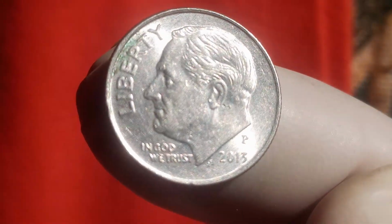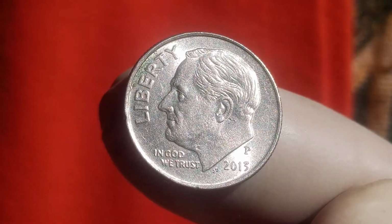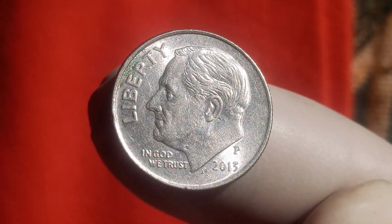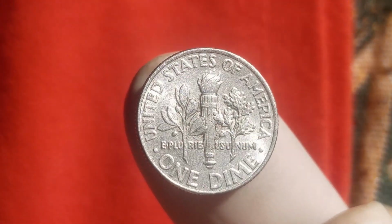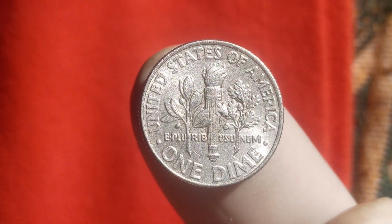But the world of coin collectors knows something else. They know that even the smallest changes in strike quality, die condition, pressure, polishing, alignment, or metal flow can transform an everyday coin into a high-value rarity that sells for hundreds, thousands, and even unexpected high prices when collectors compete.